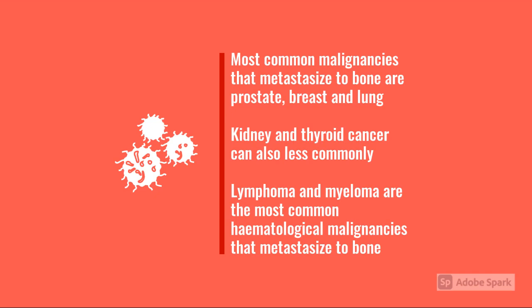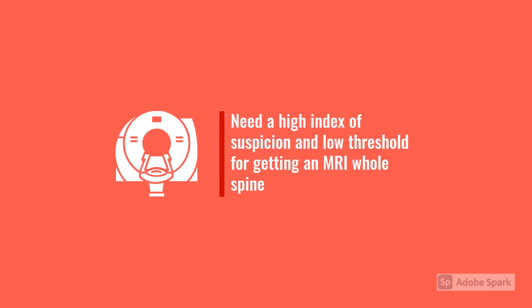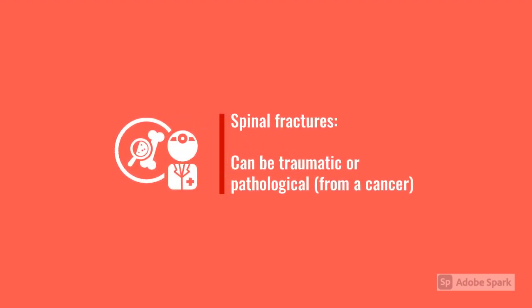And if they have a history of hematological malignancies, lymphoma and myeloma are the most common that spread to bone. So again, just have a high index of suspicion and a low threshold to get a full MRI spine. One of the other key causes that the guideline mentions is spinal fractures.